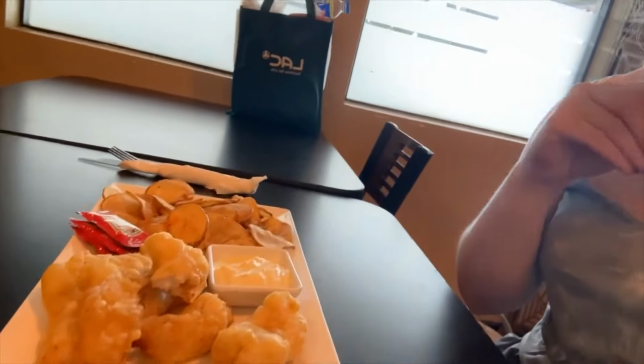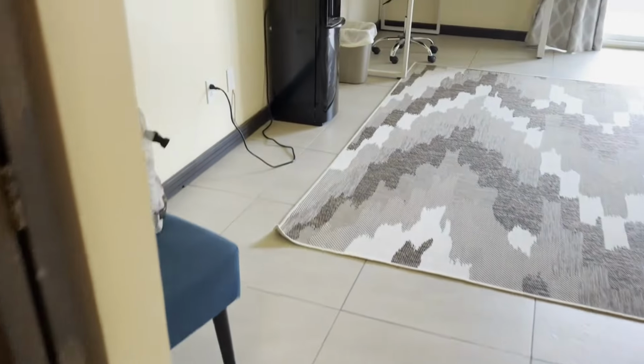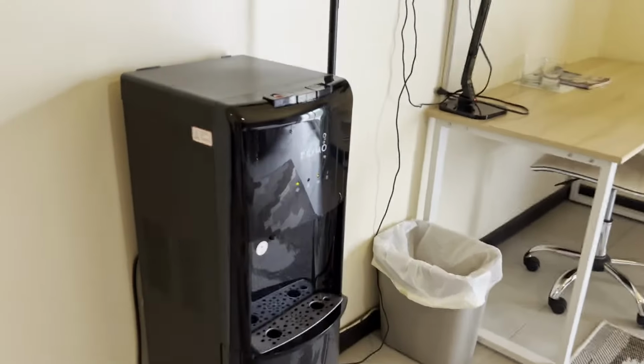So good, you guys. The fish is so fresh. All right, guys, new hotel room. So this is Level 5 Hotel. I just went and ate at their cafe, and it was really good. I got some fish and chips and some coffee.